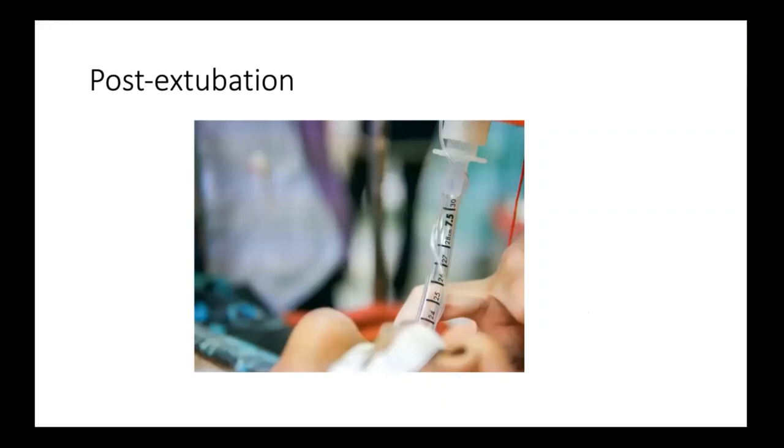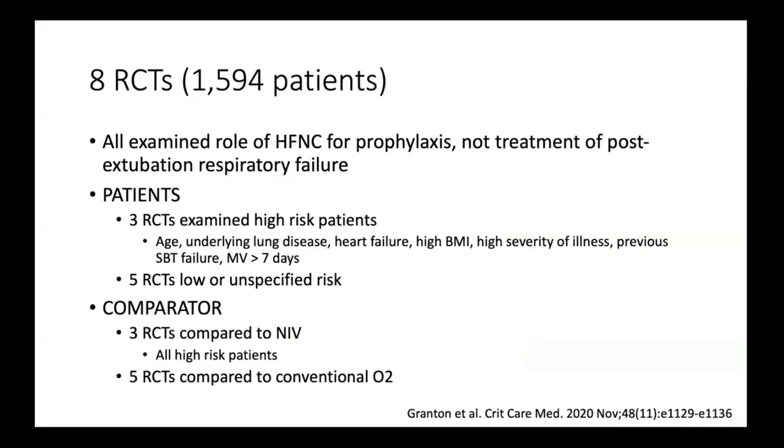The last question that we evaluated as part of the guideline was the role of high flow following planned extubation. We found 8 randomized controlled trials that looked at high flow for this. All of the RCTs looked at high flow for prophylaxis rather than treatment of established post-extubation respiratory failure. We did not find any trials looking at high flow for established post-extubation respiratory failure.